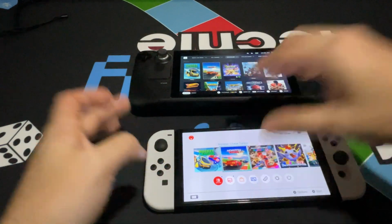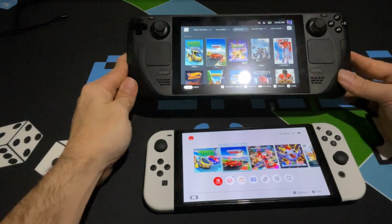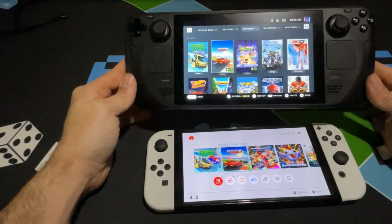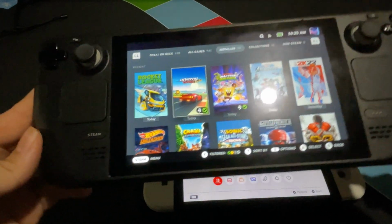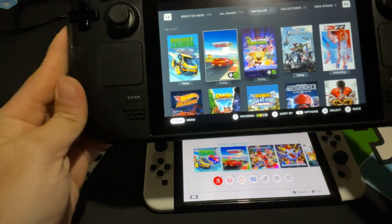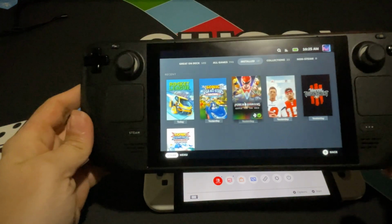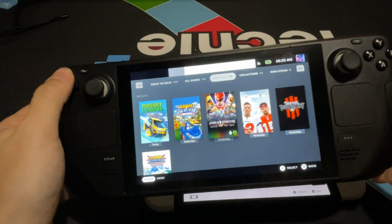Now, what I really like about the Steam Deck, though, that the Switch can't compare to, is that it makes switching SD cards a lot easier. So this is my library, right? You guys can see that there are 38 games installed right now in this library. So if I pop this SD card out, just like that, boom, it goes down to 18, right? You see that it went down to 18, and now only the games that are actually installed internally are there.